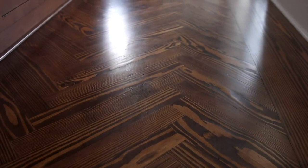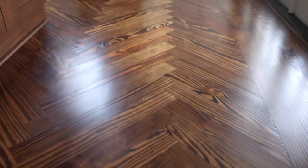So we did a herringbone pattern of the same longleaf yellow pine in the kitchen. And once everything was incorporated and installed, it looked perfect. It draws just the right amount of attention, I think, to the floors, but not overpowering in the room. And it again is a statement of the past.